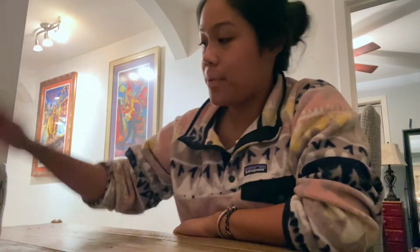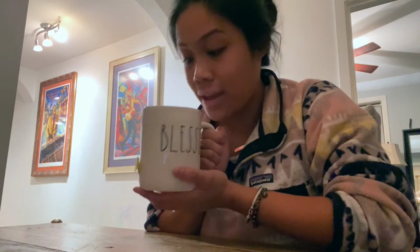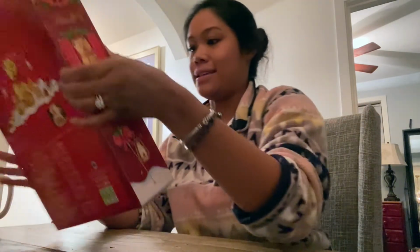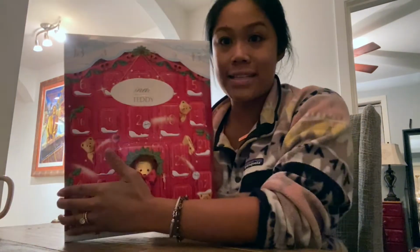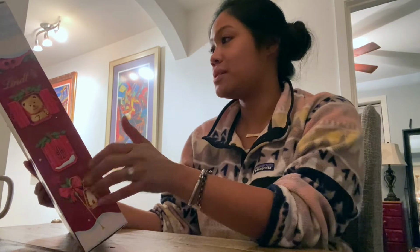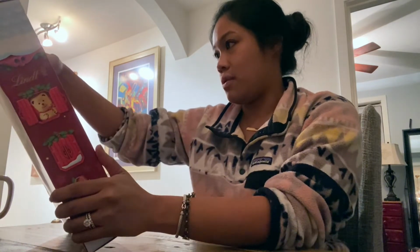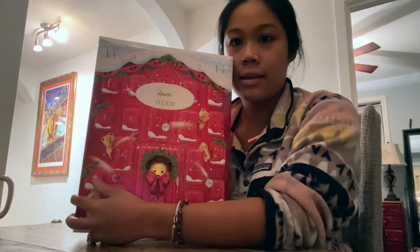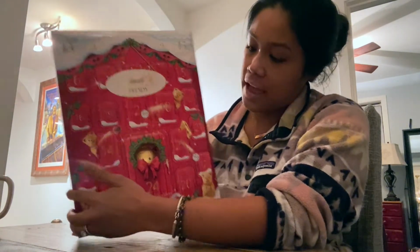I just put Kai to sleep and I just made some chamomile tea, and I thought we would go ahead and start this advent calendar together. I know it's 9 days late, but that means I get to enjoy 2 pieces of chocolate for the next 9 days. So this is the Lindt Teddy advent calendar.